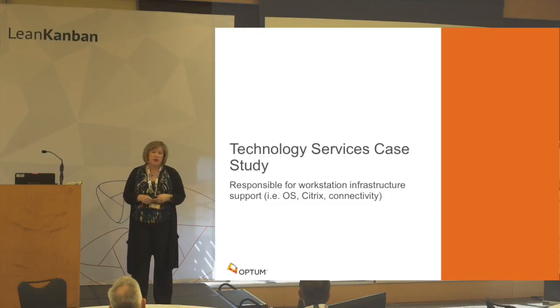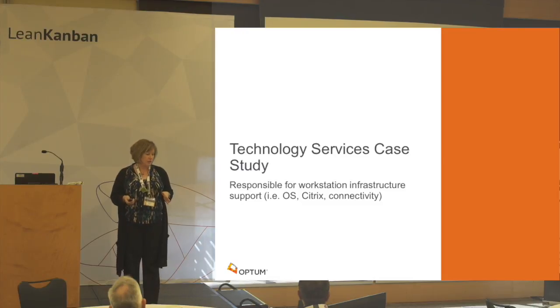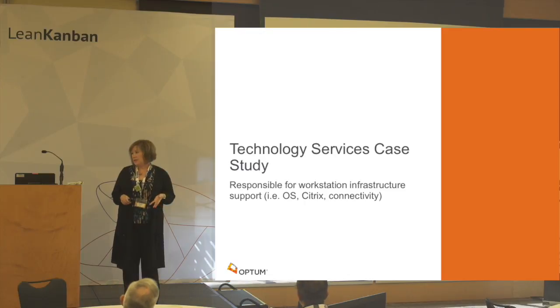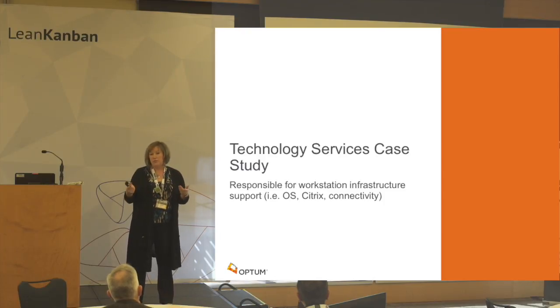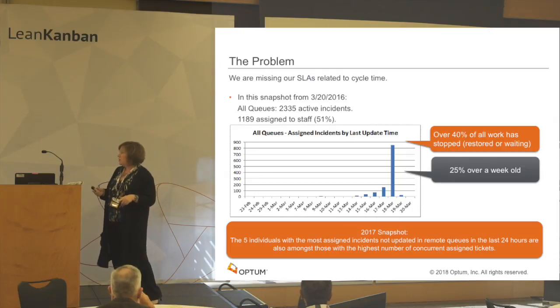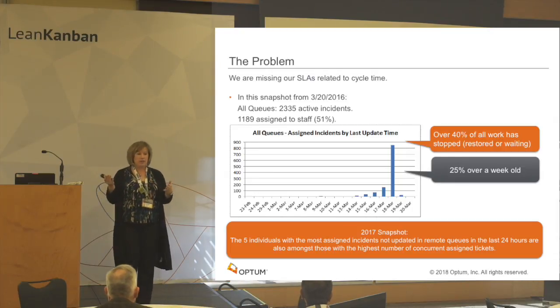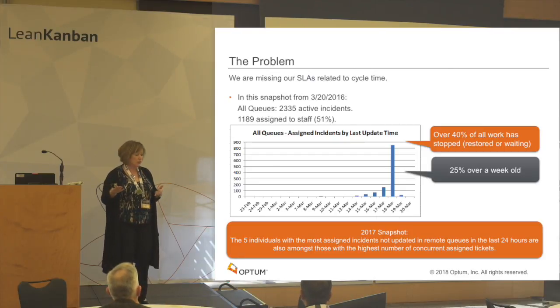Now to walk you through a couple of the case studies. The first one is in technology services, and this was one of our pilot groups for Apex, one of our early adopters. They're responsible for workstation infrastructure, so operating systems, Citrix, VPN, and given that environment that I shared with you, they're a very busy group. So these are actual slides from a challenge or a problem that they had, and the way they presented it, and they presented the solution.